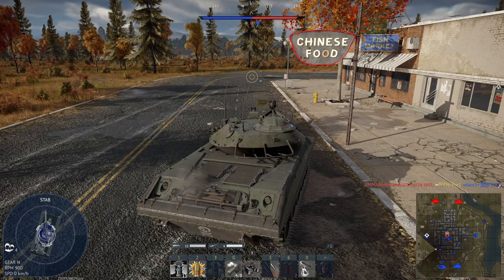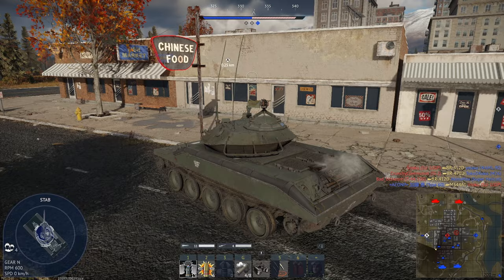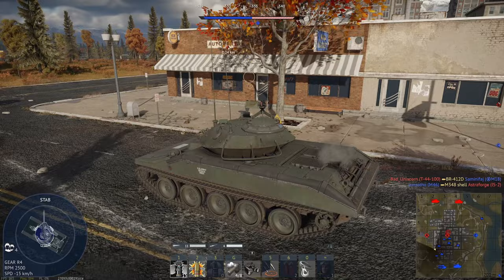I've only just noticed for the first time that this says Chinese food, and then in the window it says sandwich, followed by dog. Huh? And I know that's supposed to be hot dog. That's weird. And also, who puts a Chinese food sign like that? Why is it in the street? Why is there a fish market next to auto parts? And why is the fish market selling hot dogs? I have so many questions about this place.